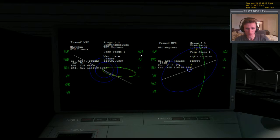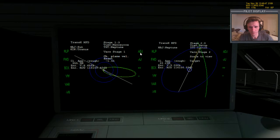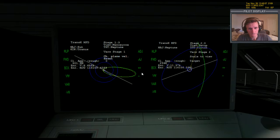So I don't know that it would necessarily do the least little bit of good to even think about doing any adjustments to actually get now. This is the line of nodes, and I do know that whenever we do get, actually, never mind that point. Yeah, I'm just going to go with this for now. This gets me in the ballpark of Neptune, and that's really all I need to concern myself with for now.